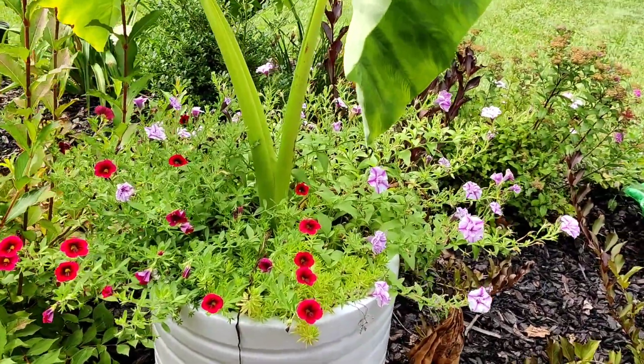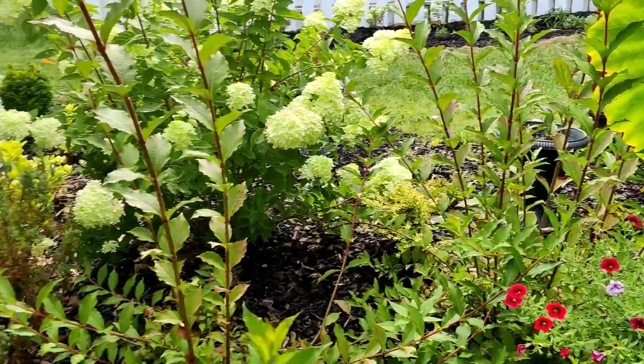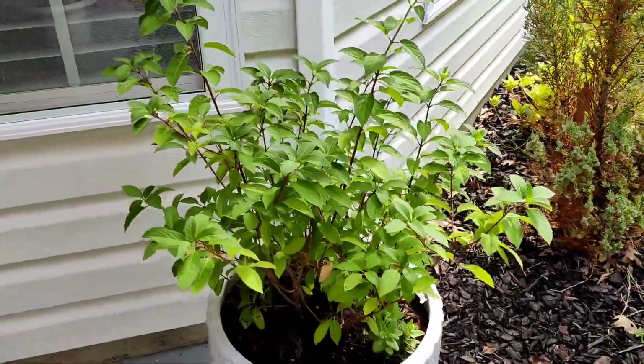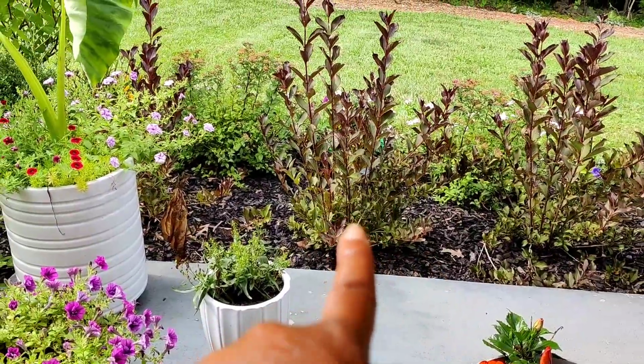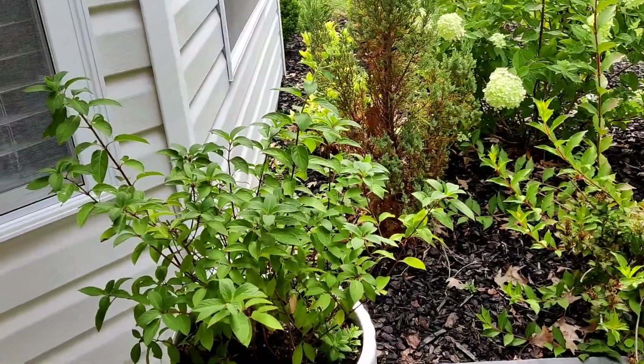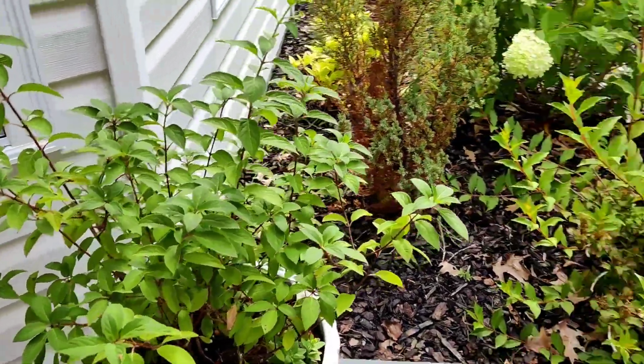I have some Calibrachoa hybrids as well as some elephant ears. And then lastly, I have my Bobo Hydrangea here. This used to live in the bed right in front of this Vigila. Popped it out of the ground, put it in the container, and it's just been doing great. So that is pretty much it for my patio.